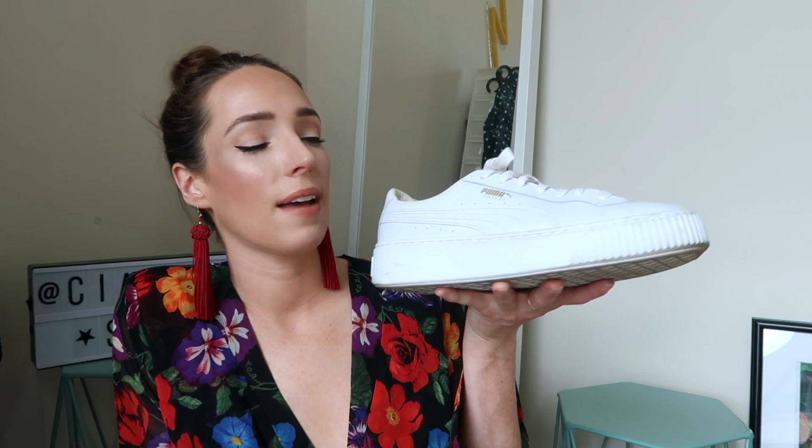Now I actually picked up a similar pair of these shoes earlier in the year. Actually, it was earlier in the summer, and they were the Puma suede platforms and they were in this beautiful baby blue color.